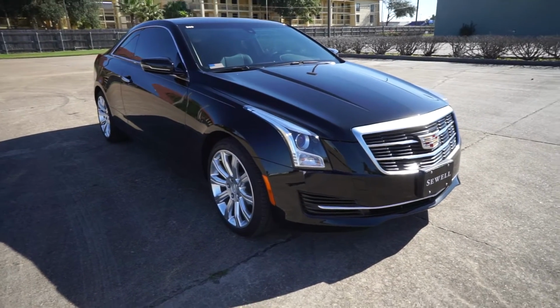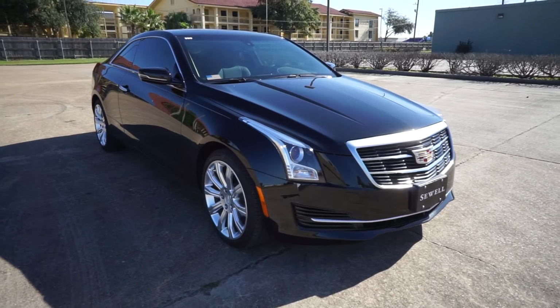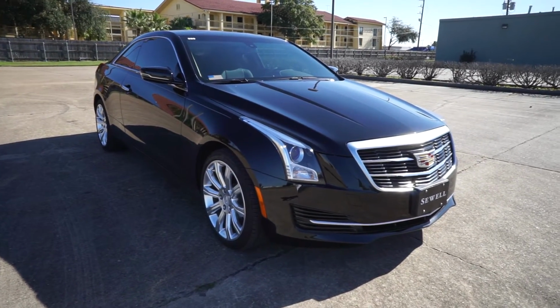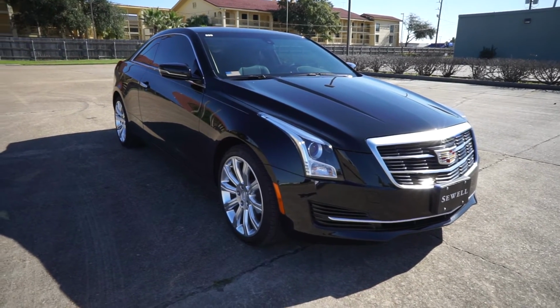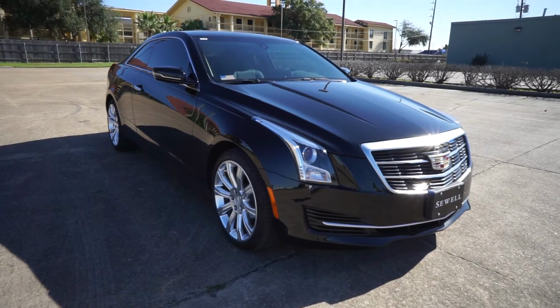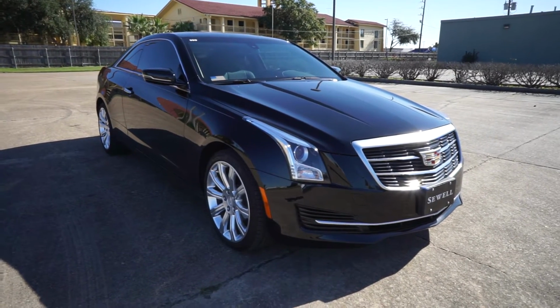I drive a 2007 Escalade, and it is in the shop right now. So they gave me this beautiful beast to play around with for a couple of days. I'm pretty sure they're gonna have my truck ready today, so I'm gonna have to take it back. But I figured, why not do an impromptu review? This thing's got a lot of technology in it.